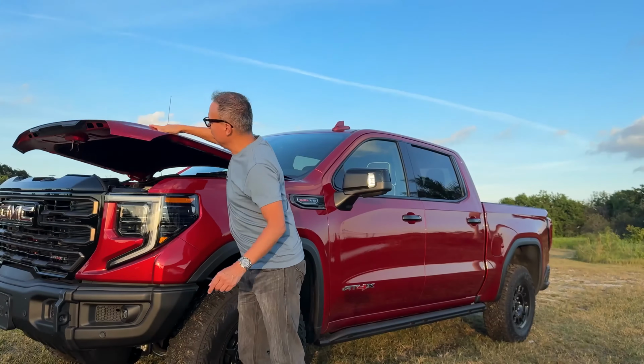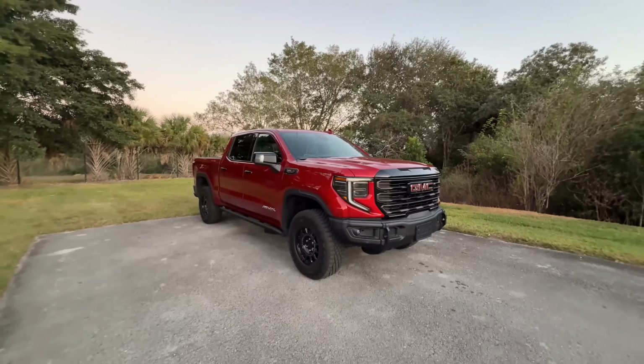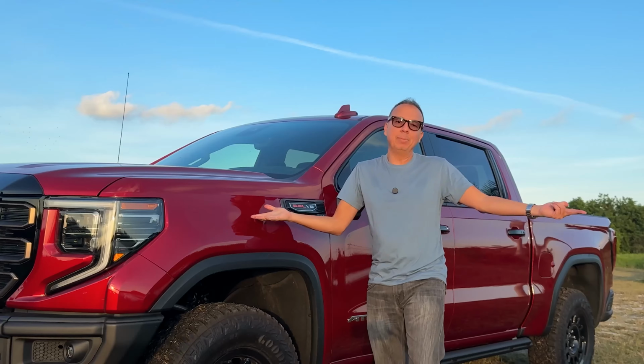And reason number 10 is how balanced and stable it is, despite having all these all-terrain textured tires. How does it feel in everyday use? That's reason number 10, but you'll need to drive it to find out.